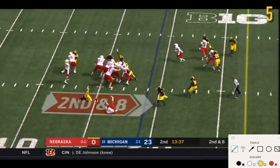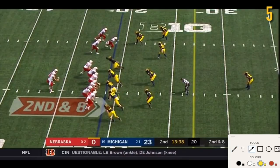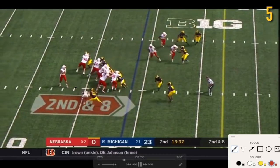Pretty well. Nebraska tries to run a screen. Metellus shuts it down pretty well. Michigan rushes five. You got Hutchinson, Dwanfor, Marshall, and Gary kind of slanting down to the right here. And then you're going to have Glasgow coming off the edge. This works pretty well. All the offensive linemen for Nebraska kind of go with this slant from Michigan and pick up the blocks there. This running back does a good job to notice Glasgow on the edge and gets a pretty good block to stop Glasgow from getting to the quarterback here.